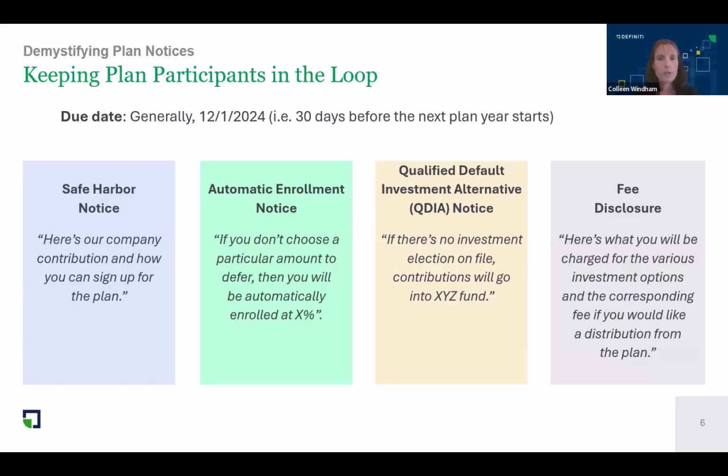And then the last one is a fee disclosure, which was mentioned earlier, that says, hey, Colleen, for this mutual fund, it's going to cost this much, but if you would like to take money out of the plan, it's going to cost XYZ, usually $100 or $125. Not that a participant is going to be charged that. It's more like if they take advantage of the service, it costs X amount of money.